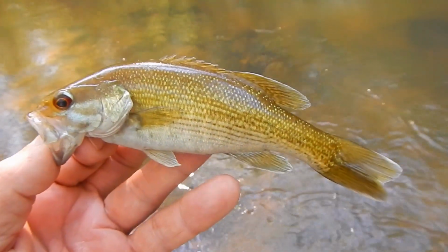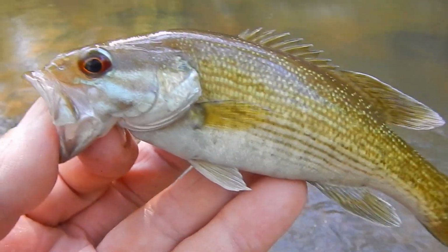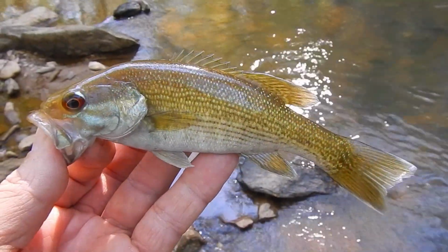There's another little guy. He's probably a little too small to be sexually mature, although we don't really know much about birth rates on this fish. So he could be, especially if he's a male.